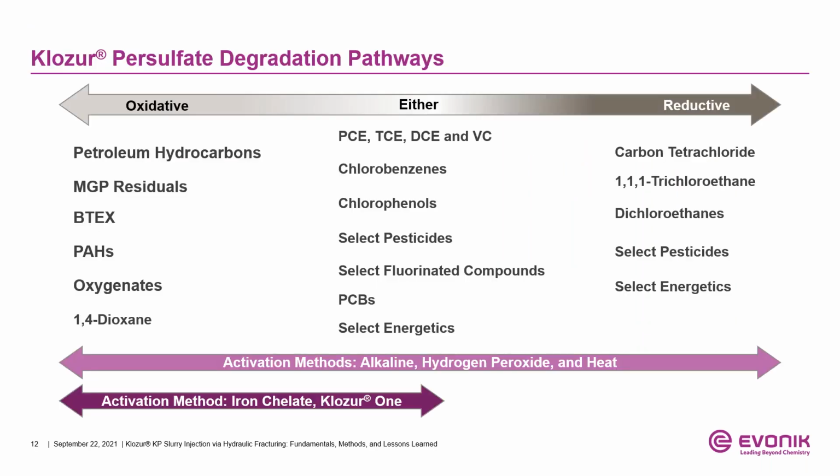Because you can get the oxidative and reductive pathway with the proper activation method of the persulfate anion, you can actually treat a very wide range of contaminants of concern. Most people, when they're thinking about ISCO, think about the oxidative pathway only in treating things like petroleum hydrocarbons, MGP residuals, BTEX, PAHs, oxygenates, and 1,4-dioxane. Also, of course, other compounds are treated by either pathway, the oxidative or reductive. And that includes your chlorinated ethenes, chlorobenzenes, chlorophenols, these types of compounds.